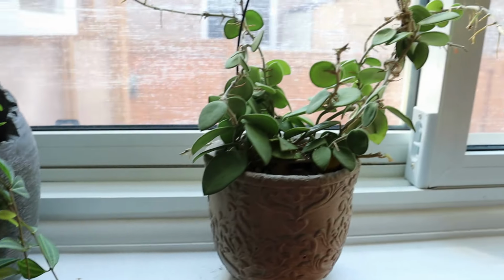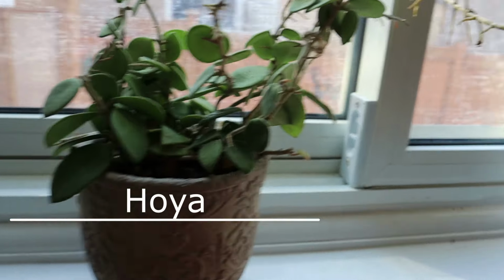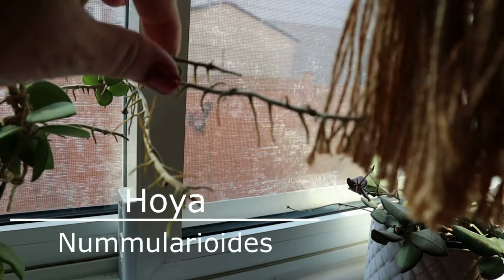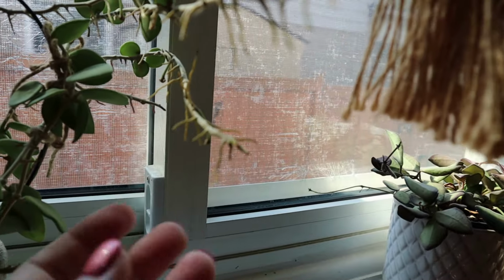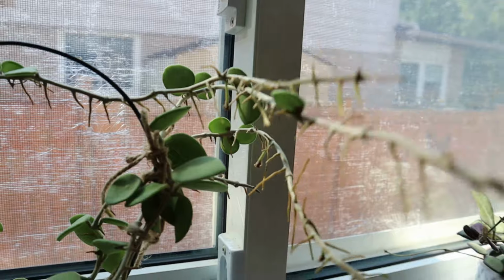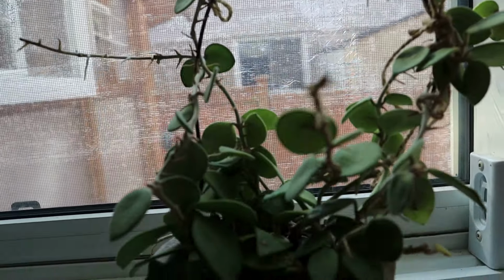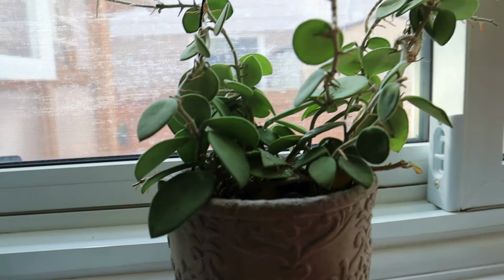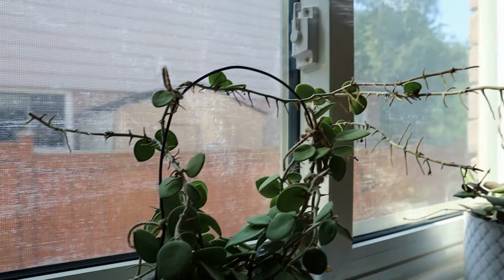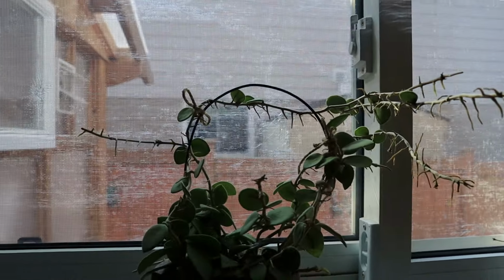No issues, no nothing. So here we have my Hoya numMularioides, and I always think these are so kind of creepy looking, aren't they? But this is usually where I get the peduncles. So you can see an old, can you see it? Let me try and pull back. I'm not sure how well you'll see that because we're backlit. But there is a peduncle on there. Last year she gave me lots of flowers, and this year she hasn't given me any. That's an old peduncle, so I'm not sure what's going on with her, but we'll just let her grow away.